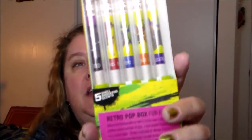Oh no, it's not pencils. Is it pencils? It is pencils. Yes, they're scented pencils. That's why. I was getting confused because on the back it has flavors listed. So Leo is rock candy, Donnie is grape soda, Mikey is creamsicle, Raph is greasy pizza, and Shredder is root beer. So that's the scents of the pencils.